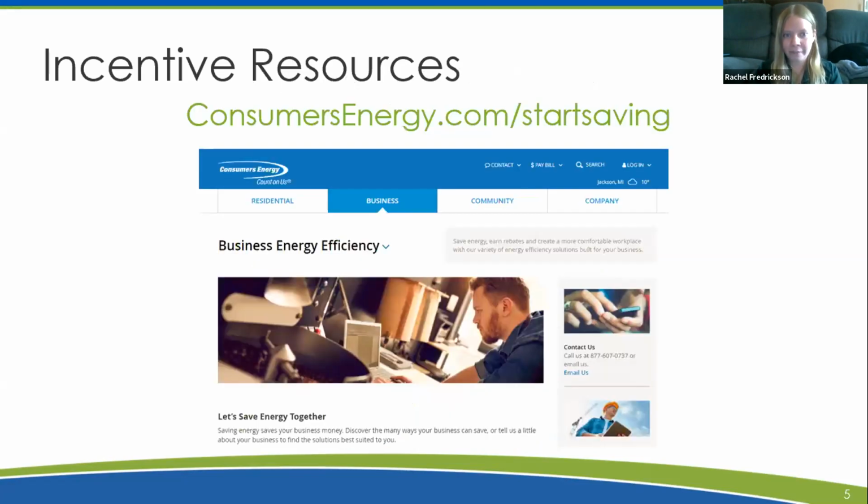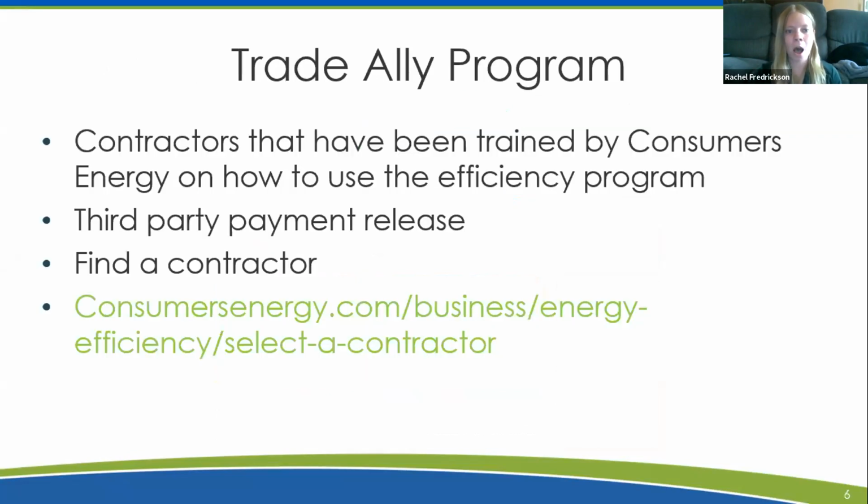So this is where you're going to find our application, consumersenergy.com/startsavings. You can also find some other useful tools here. If you haven't decided which contractor you're working with yet, or you don't really know how to select a contractor, we have this nifty Find a Contractor tool. Everyone who is part of that contractor tool is also part of our Trade Ally network. The Trade Allies are different contractors and suppliers that have been trained by Consumers Energy on how to use the program.